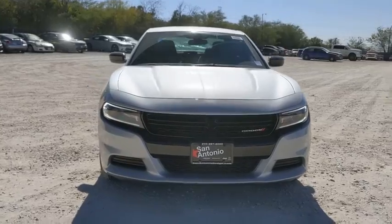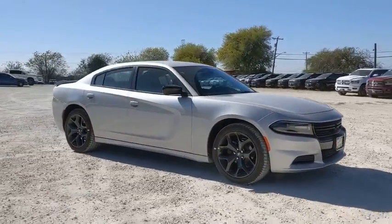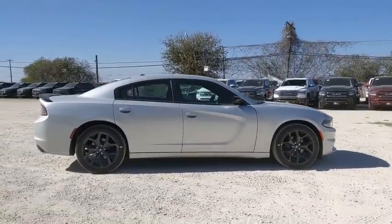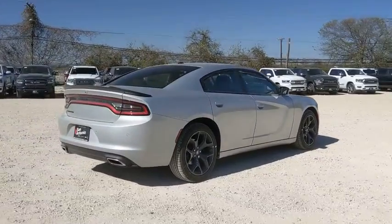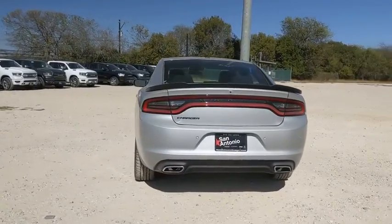Come test drive the 2020 Dodge Charger. Inject some versatility, comfort, and sophistication into your muscle. The Charger is a powerful sedan that excites at every turn. Peace of mind comes standard with Charger's 5-star government front and side impact crash test rating.